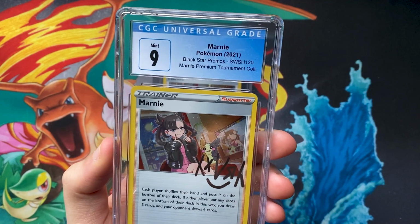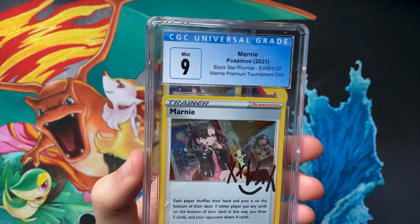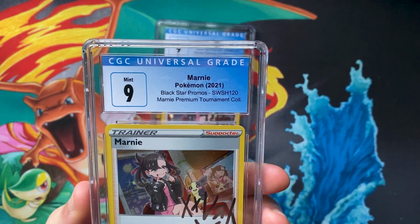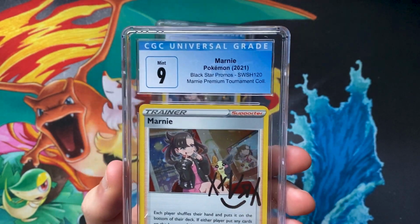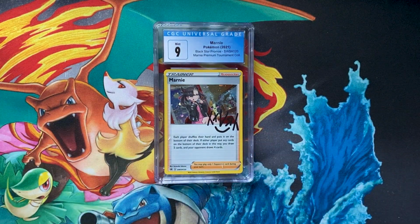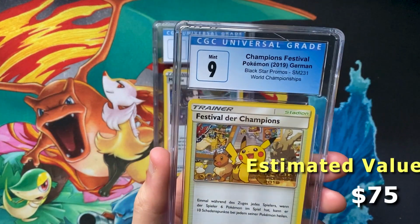I think all these English cards we're about to see are this Marnie card. This released in Japanese. The Japanese product is quite expensive. It released in English, and I just thought this was one of those cards that's probably just worth picking up in English to grade a couple, because they're fairly cheap, a couple dollars each.